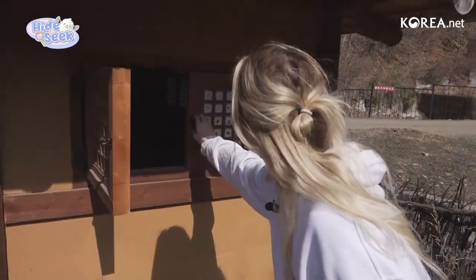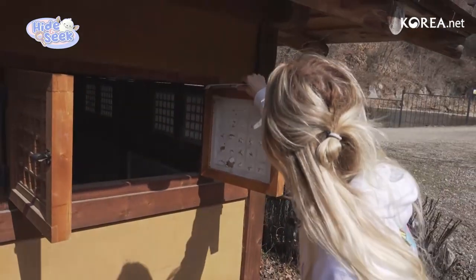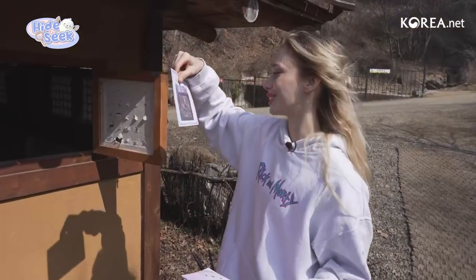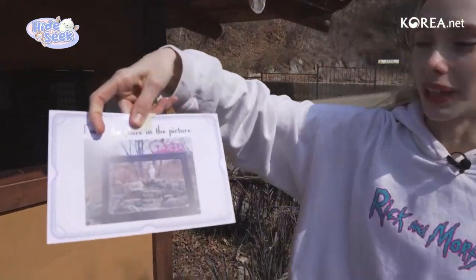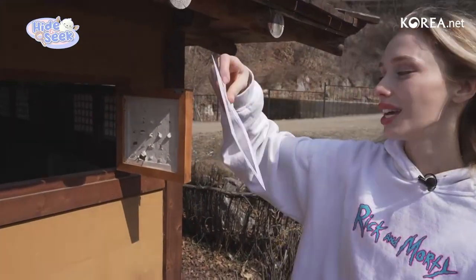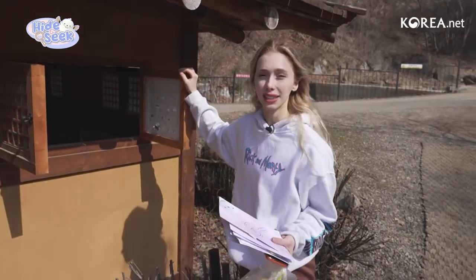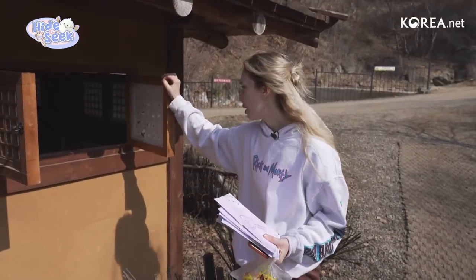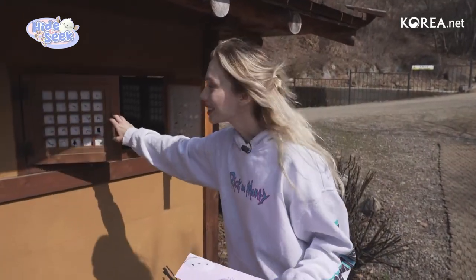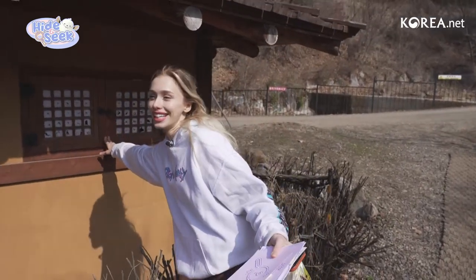Okay, let's see. Nice. Kocnuni, you're so good with the clues today. I am at the place in the picture. So it looks like we have another photo reference that we can follow. And I suppose we'll just have to keep walking to figure that out. I'm not sure how much you guys can see inside this little building. It's quite dark, but it looks like they have an entire wall written in Korean. So my guess is that it's some sort of place of worship or something a little bit more quiet. So I think we should probably leave that one alone.